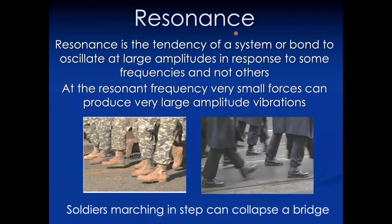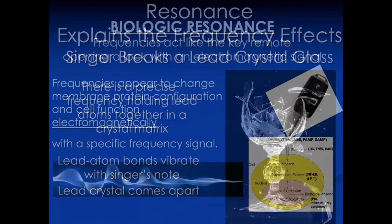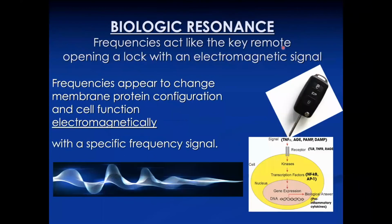Resonance explains the effect of the frequencies. You've all seen the trick where the singer will break a lead crystal glass. The way that trick works is that there is a precise frequency that holds the lead atoms together in a crystal matrix. The lead atom bonds vibrate when the singer's note is very precise and sustained, and the lead crystal comes apart because the lead atoms are vibrating so much. Biologic resonance, the frequencies act like your key remote. They act like the singer's voice breaking the glass, opening a lock, or changing the bond with an electromagnetic signal.